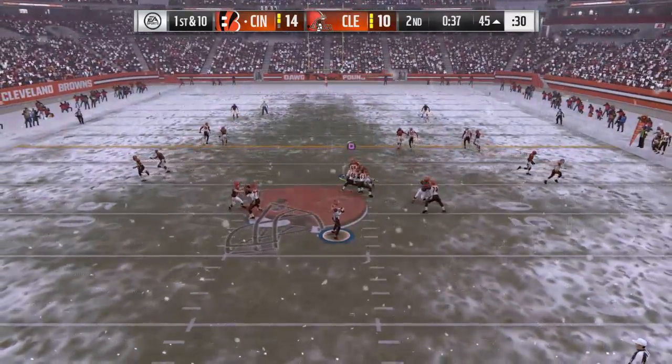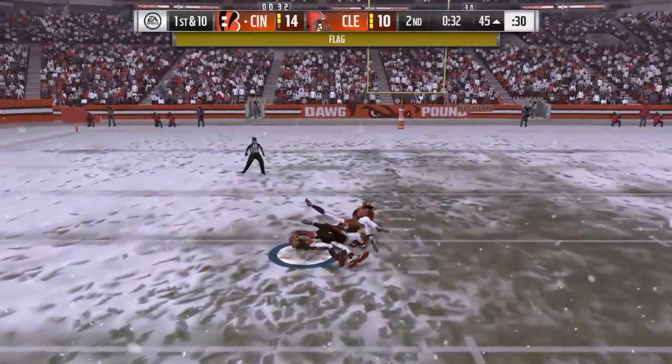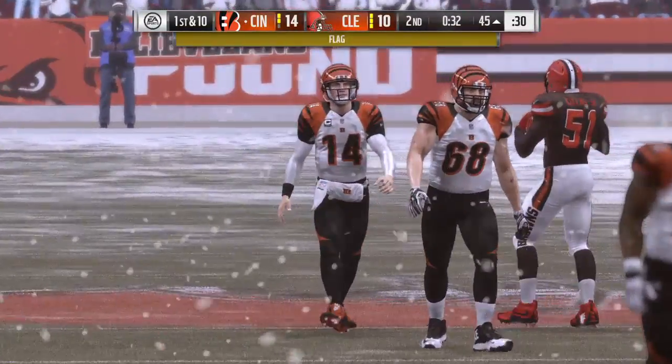On 1st and 10, here's Andy Dalton. Boyd's the target, and he has it over the middle. And he gets this one all the way down inside the 20-yard line.